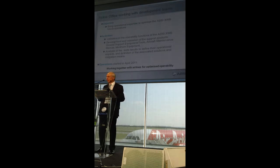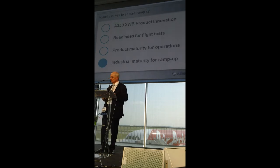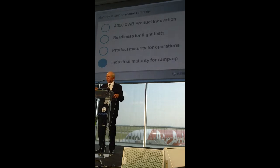be better prepared. And last point is, of course, industrial maturity, and this I'm being pressed by the time, so I have to accelerate again. That's good, because it's precisely what it is about, ramping up the production.